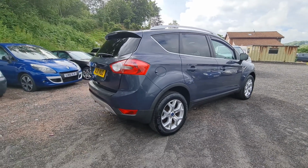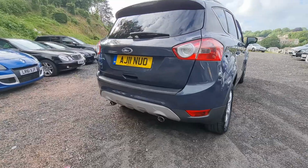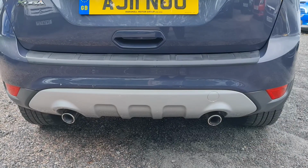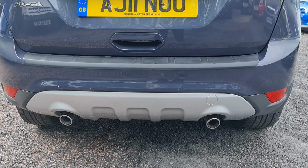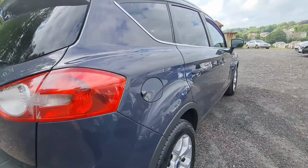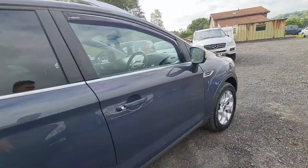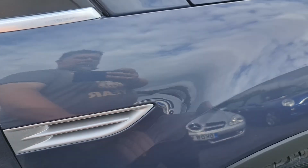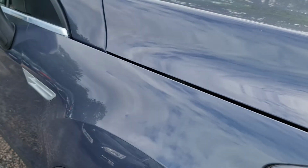I like the fact that this car, for example, has got this nice silver diffuser with twin exhaust tailpipes at the back, which I think look rather fetching, don't they? A little bit sportier than your average Qashqai or Vauxhall Mokka. And then the side of it, it's a very nice looking car. You've got these nice air vents by here, which I think look really good. They give it a bit more of a sporty look.